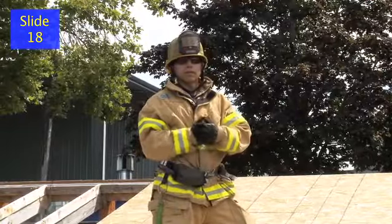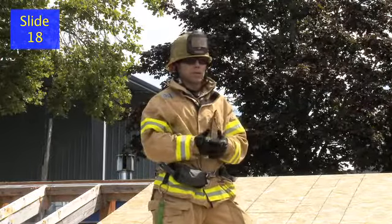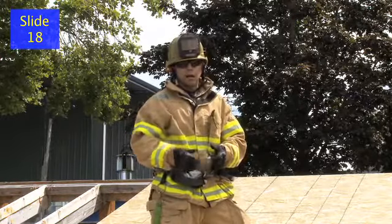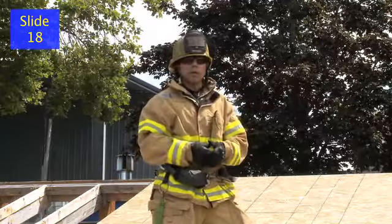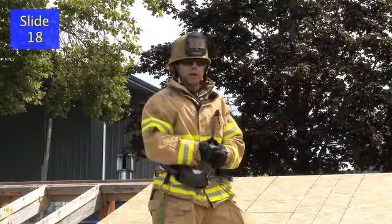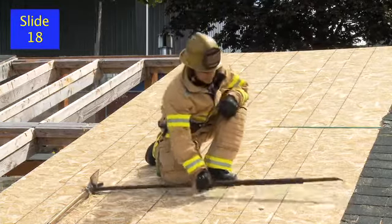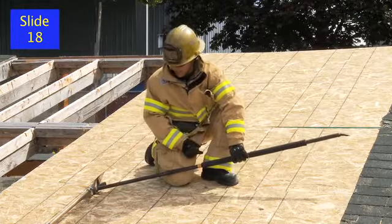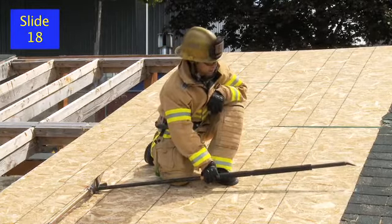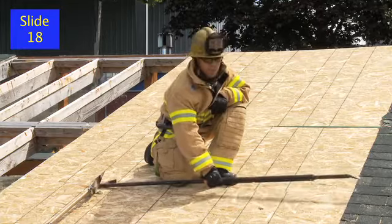So for your East Coast guys who generally don't carry rubbish hooks on their rigs, this could also be completed with a New York hook, a 6-foot hook, and maybe bearing a Halligan or axe. The Halligan or axe will be your focal point at the one end, and then your second firefighter will be at the roofer moving up and down. So for the East Coast guys, this is the basic setup: bearing your axe or Halligan at one end, hooking it with your hook, and placing your end of the New York hook on the roofer, allowing it to be a focal point for you.